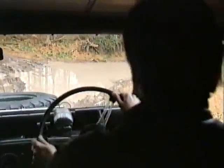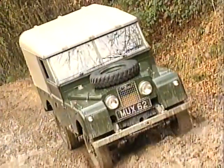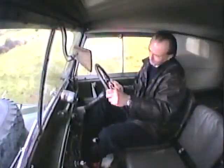I have to say that with the Land Rover you get this feeling of invulnerability, that there is no hillside, no gully, no mountain that you cannot climb and come off better. It's a feeling that brings out the explorer in you.